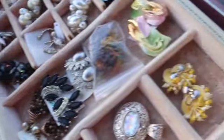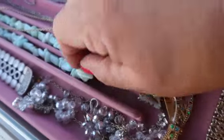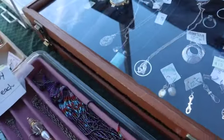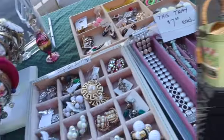Then I came over here to look at what other jewelry she had, and again, I just don't do the clip earrings, so I want earrings, but I don't want clip earrings. I want a perfect world. And then the ones in the case, the price point just wasn't for me. So I moved on from here. All I got from this booth was those boxes.